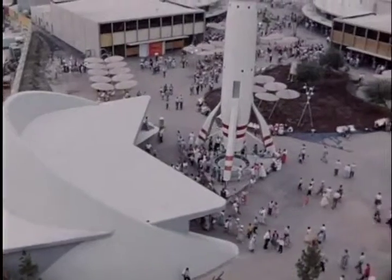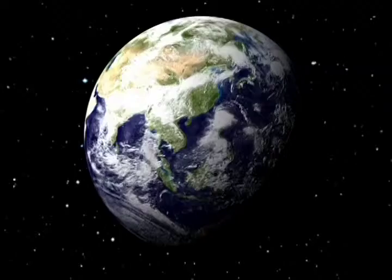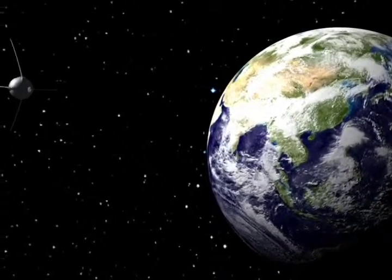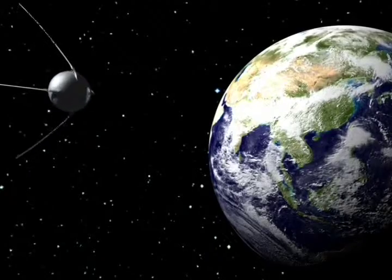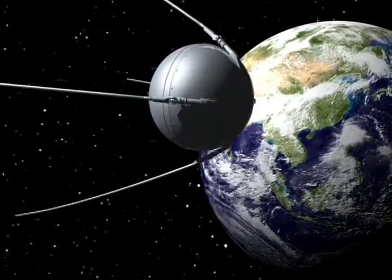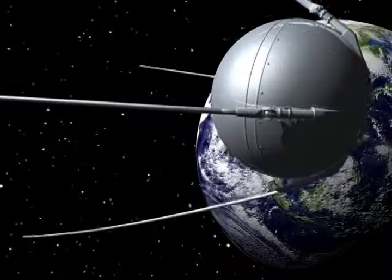In the fall of 1957, something you definitely could see nowhere else had been launched into space by the Soviet Union. Sputnik, the world's first artificial satellite, was circling in orbit above the Earth. The Cold War was in full swing. The race to space had begun, and the U.S. wasn't even at the starting line.